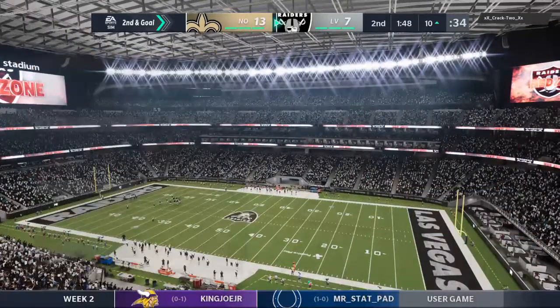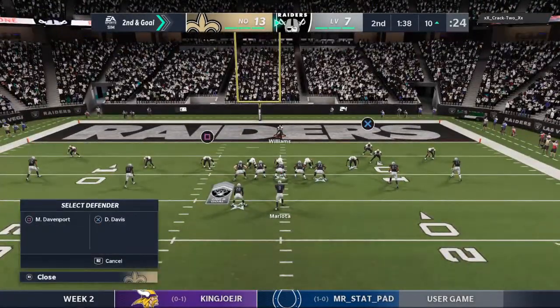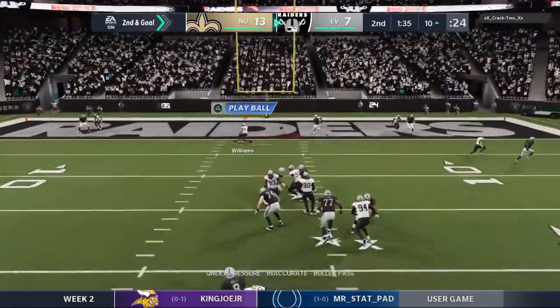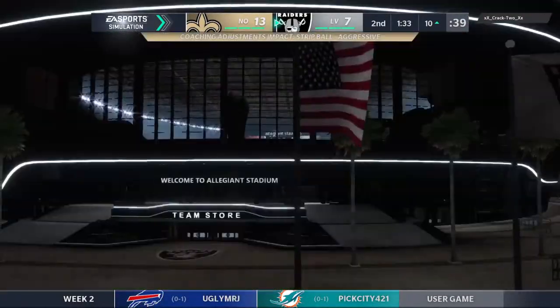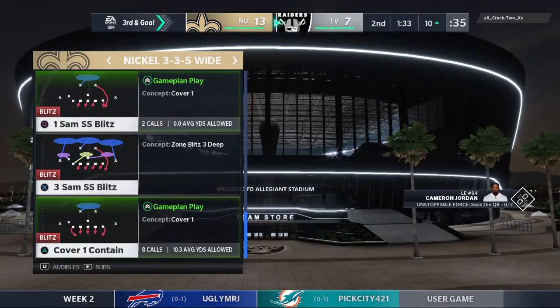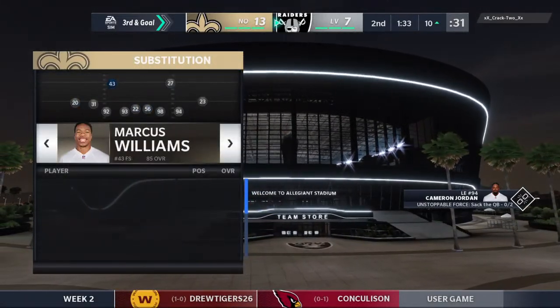Why do we see so many slants in the red zone? Well, the windows are tighter. Everything's more condensed. It has to be quicker, and you've got to deliver the ball on time. Your biggest worry? Ball is tipped in the air. Because if that happens, then it's fair game for the defense. Oh, he dropped it. They were looking for him in the middle third. He couldn't catch it. Now 3rd down.